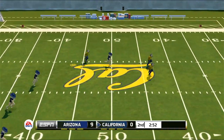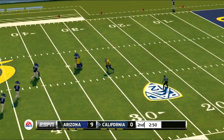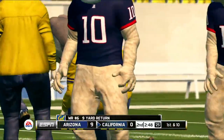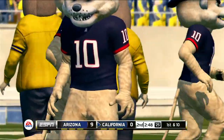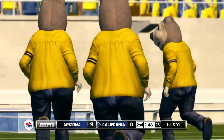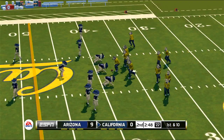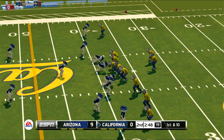It's away, and it's a booming punt. He makes it to the 38-yard line. It was a pretty one-sided first quarter, but I wouldn't be surprised if things changed in a big way before halftime.